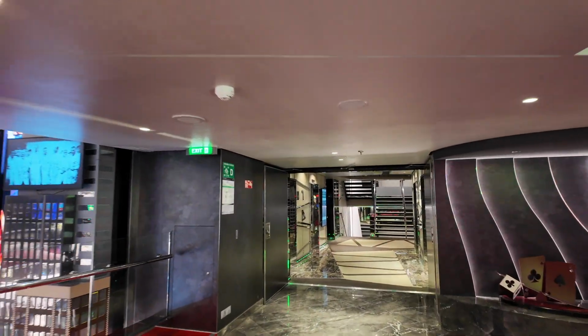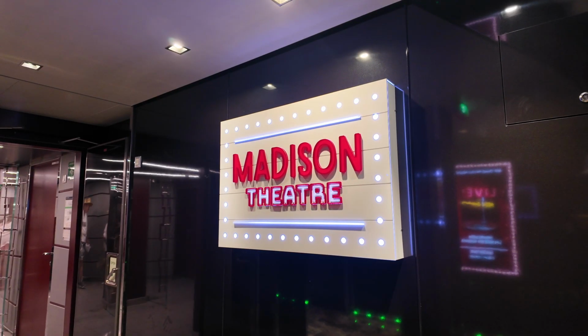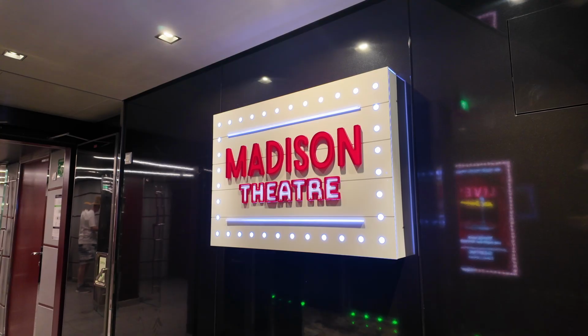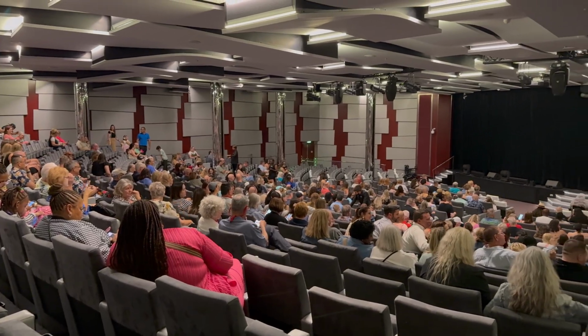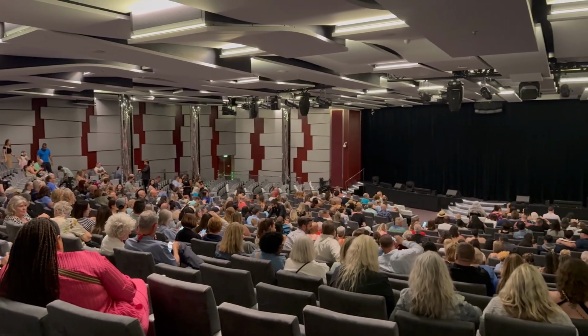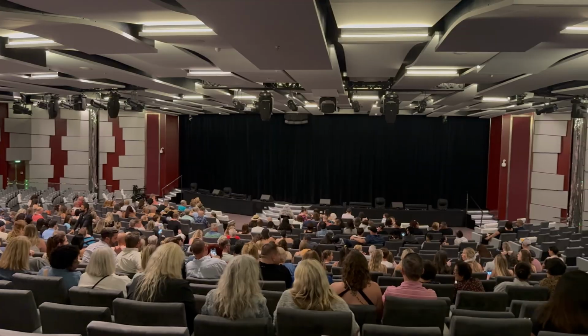At the other end of the casino, you'll find the Madison Theater. Madison Theater is the main theater on board where all your production shows are going to be. They had a production show each evening on our cruise, so very fun. Get your seats early unless you're in Yacht Club, which has reserved seating towards the back of the theater.